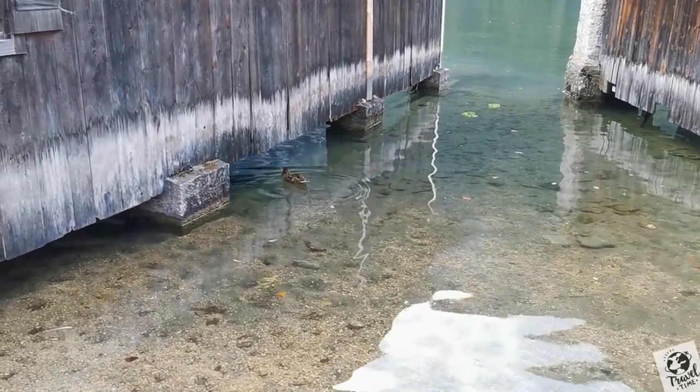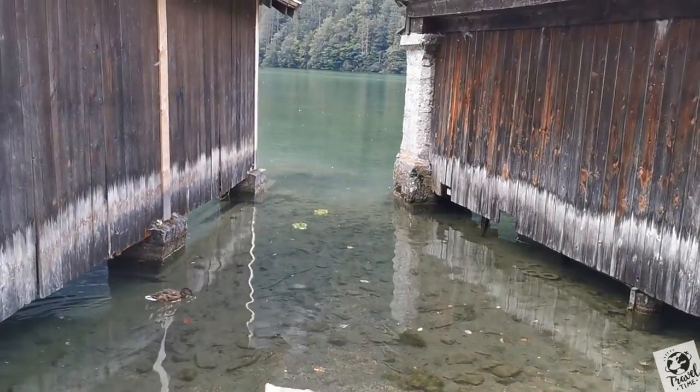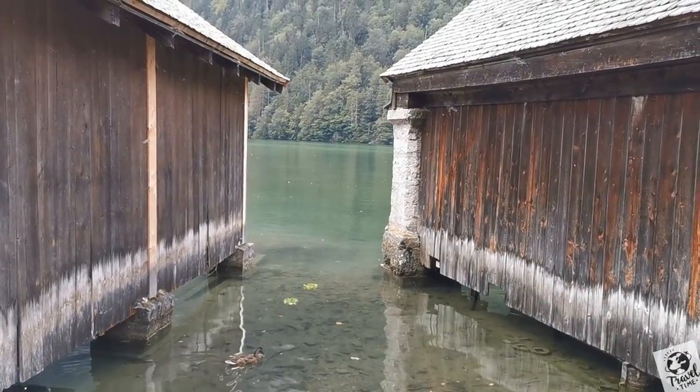Just arrived in Konigssee. We're exploring a little bit Konigssee right now. Just walking around.